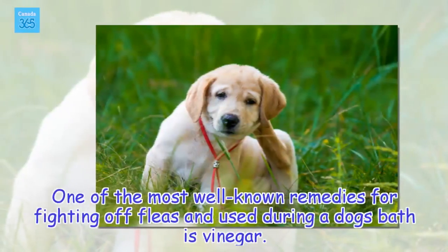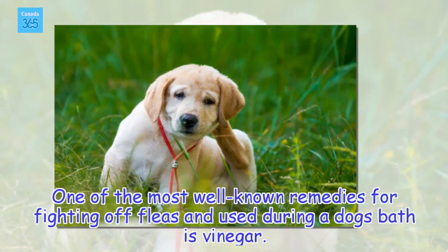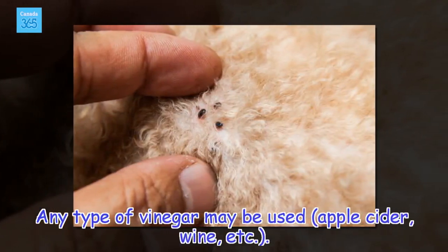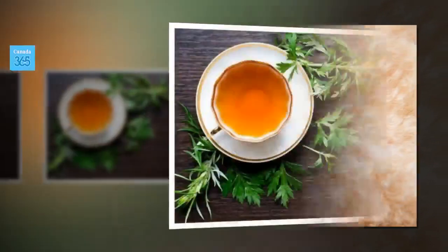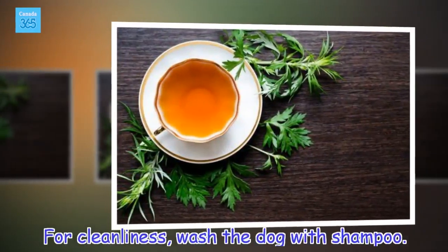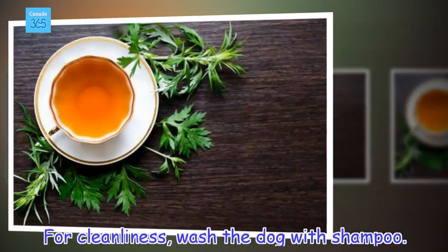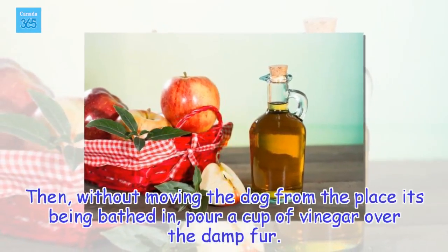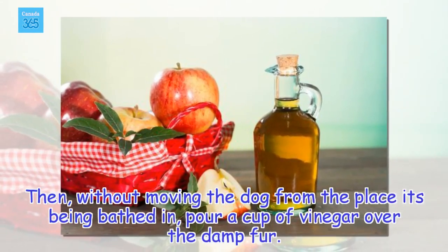One of the most well-known remedies for fighting off fleas and used during a dog's bath is vinegar. Any type of vinegar may be used, apple cider, wine, etc. For cleanliness, wash the dog with shampoo. Then, without moving the dog from the place it's being bathed in, pour a cup of vinegar over the damp fur.